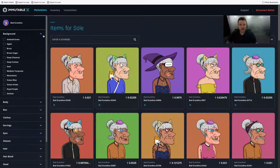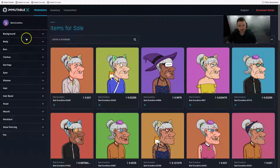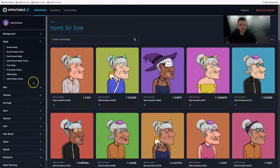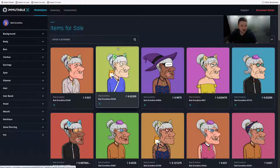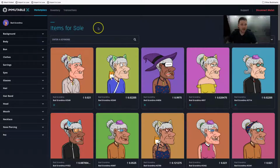But you can see here, we can see the background and we can see all the different traits, but no percentage. So we can't work out the rarity at the moment with Immutable X. Frustrating. I hope the guys sort this out, because this site was very early in Immutable X.